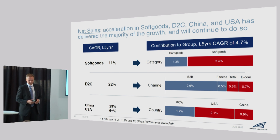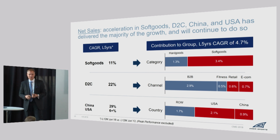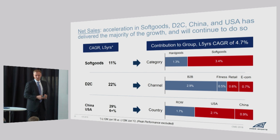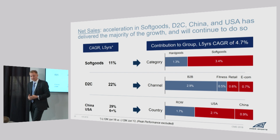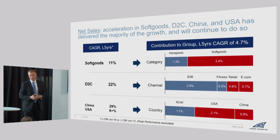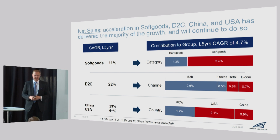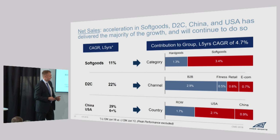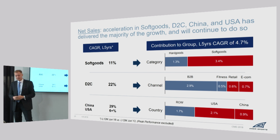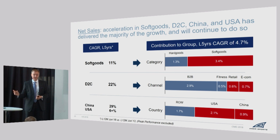Let's start first with the categories. So soft goods growth, 11% annual growth over the past 5 years. It's a significant contribution to the group growth of 4.7%. 3.4 out of that 4.7 has been coming from soft goods growth. On channel, D2C, being only 10% of company sales, but with very strong compound annual growth of 22%. Its contribution already is quite significant to our company growth. 1.2 points out of 4.7 is coming from a business which is 10% of company sales.